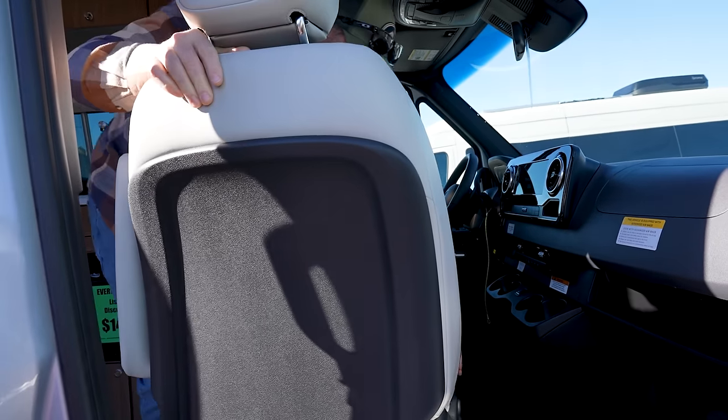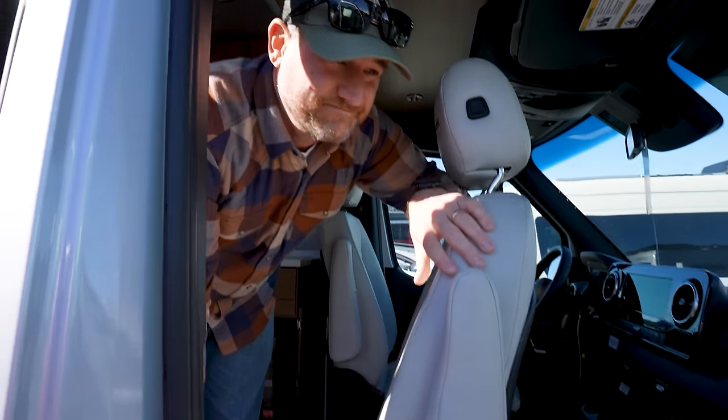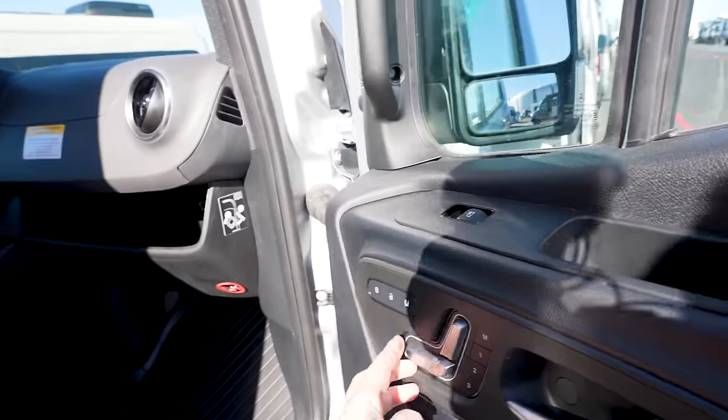Oh, you can turn this way. Oh, nice. The problem is, I wouldn't call it a problem, but these have the electronic seats. They move back very slowly. Yeah, so you have to come over here and go, beep.